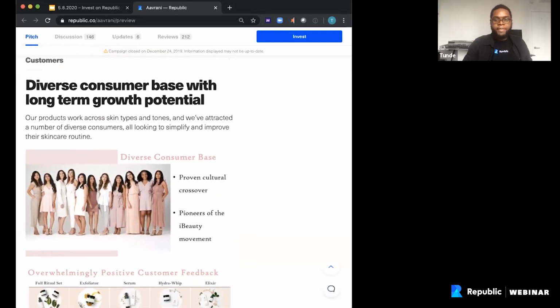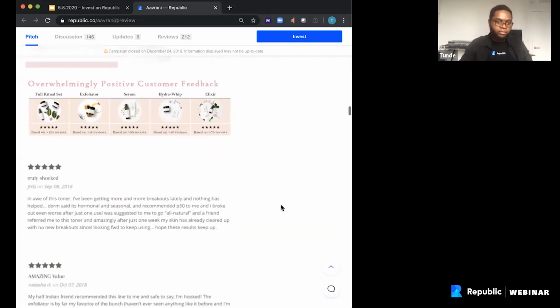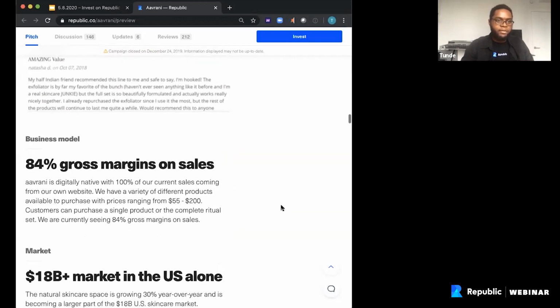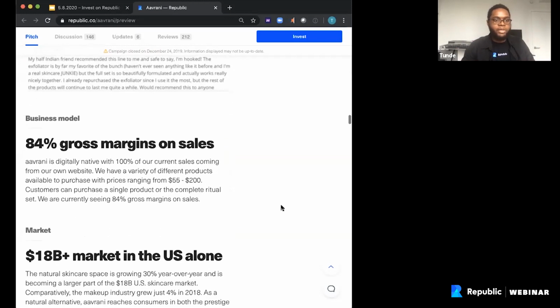Next section here is the customer section. It's another one that's pretty straightforward. These are just the customers who purchase a product or service. I think the main takeaway here is really, it might be helpful to just understand who the company views as its target audience, and who are the people that the company sees as the people who are dealing with that problem that we outlined a bit earlier. Avrani's provided some awesome customer reviews to give you a sense of how their customers like the product.